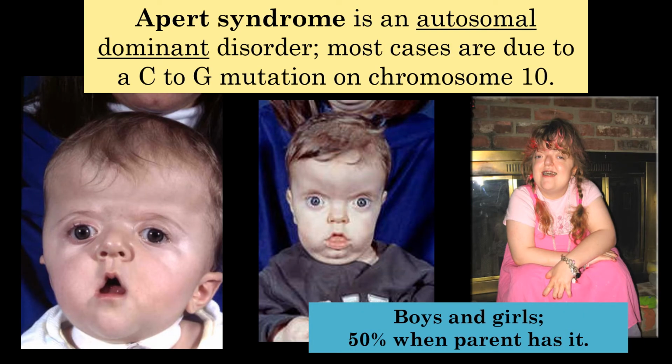Sometimes a mutation is autosomal dominant, comes from a dominant gene. That means you only have to inherit it from one of your parents, not from both. Most common of these is Apert syndrome, which is a C to G mutation on chromosome 10.